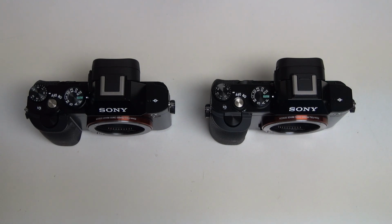I wanted to share a quick comparison between the Sony Alpha A7R on the left and the Sony Alpha A7 on the right. These are both full-frame mirrorless interchangeable lens cameras, the lightest ever made and smallest overall, really.